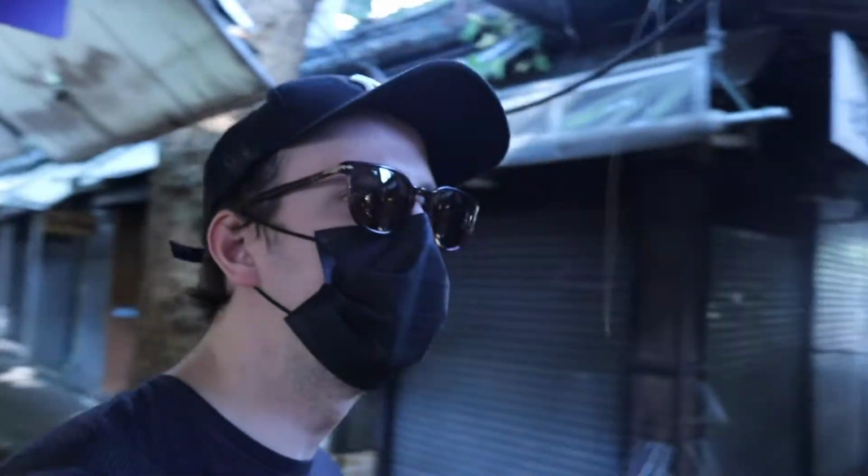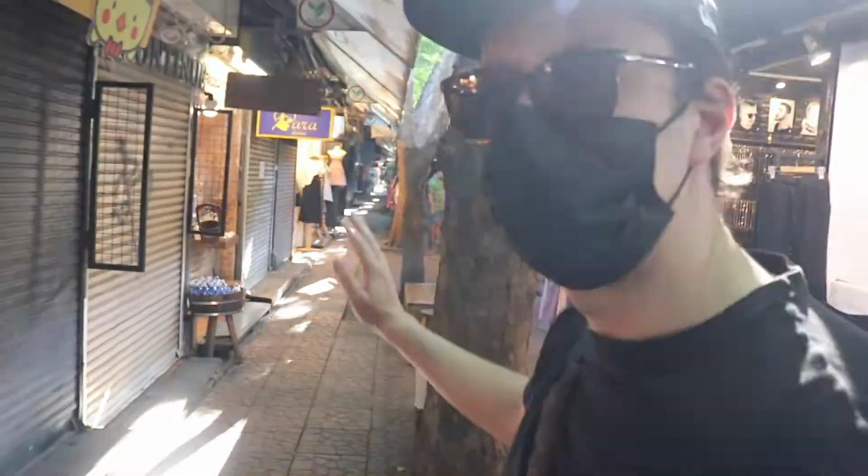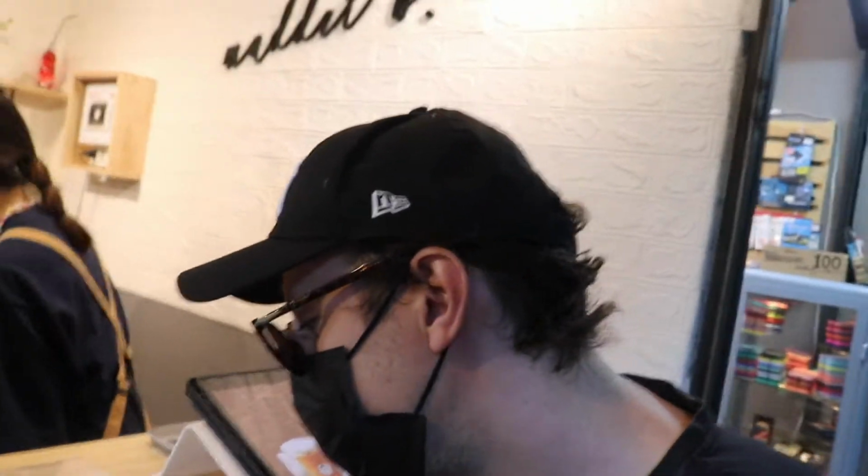Oh, this place is really nice. It's actually quite busy as well. It seems to be bustling down in this section. And there's a really nice strong breeze through here. This is really good. I can feel the aircon on me. I think I might have found the best spot in the entire market to cool down, and that's at Madabi Cafe in section 3.